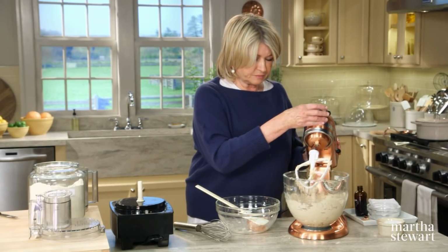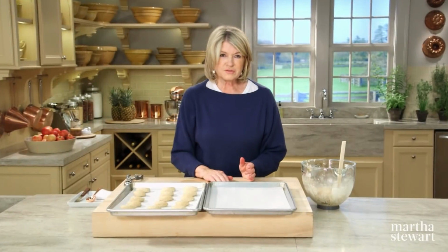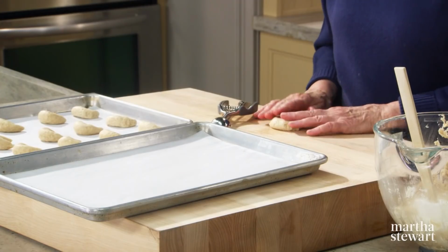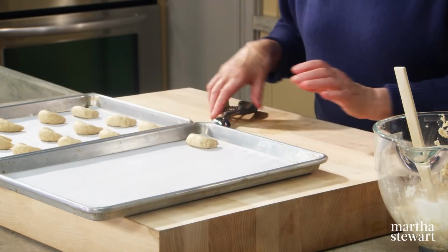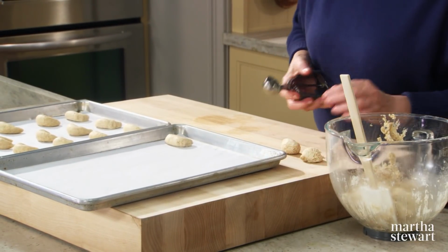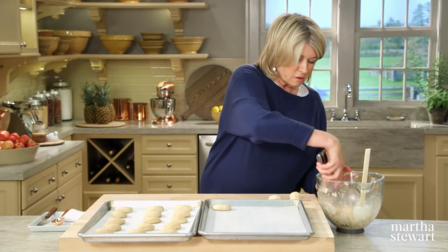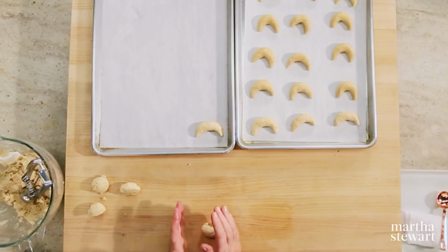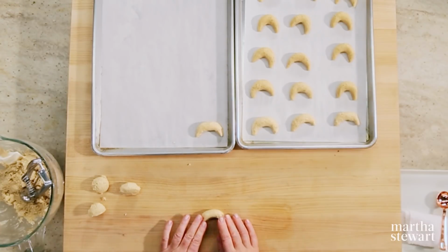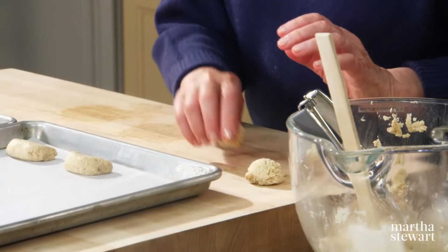That is done. What a nice, easy dough that is. So these are kind of fun to make. And using a small 1 ounce scoop, well, you can make them whatever size you want, but this is a nice size. Just scoop out little balls of the dough, and you can speed up the process by making kind of an assembly line here. Make all the balls first, and then roll the crescents. And rolling the crescents is basically a fat little roll, and then kind of form the points of the crescent, like that. Very easy, very fun.